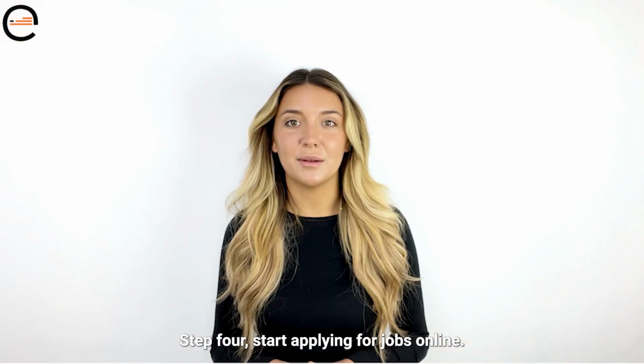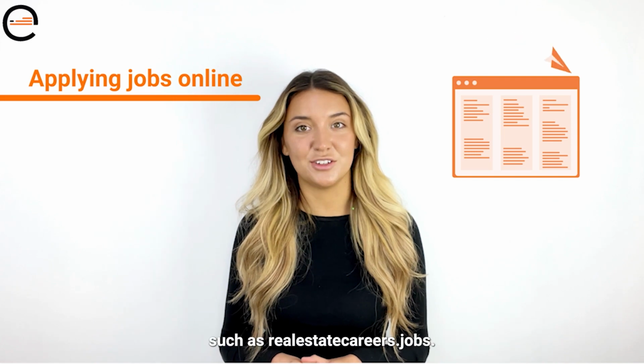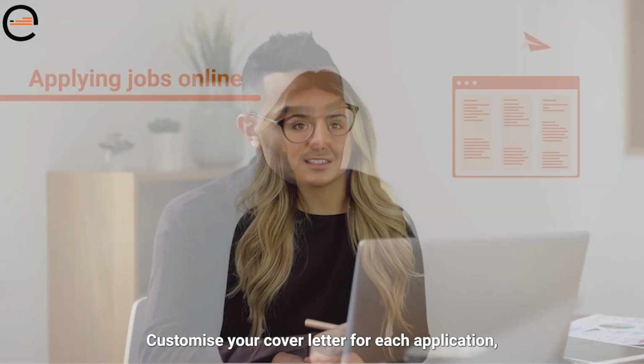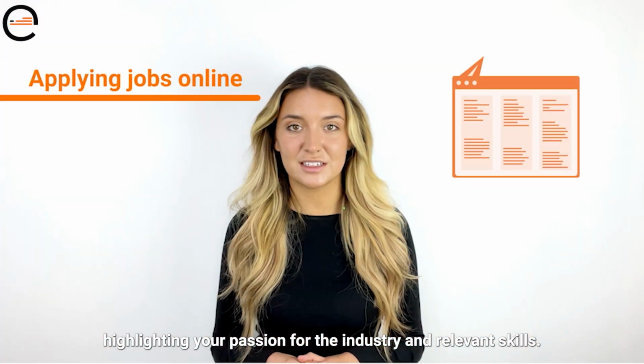Step 4. Start applying for jobs online. Use job boards dedicated to real estate vacancies, such as realestatecareers.jobs. Customize your cover letter for each application, highlighting your passion for the industry and relevant skills.